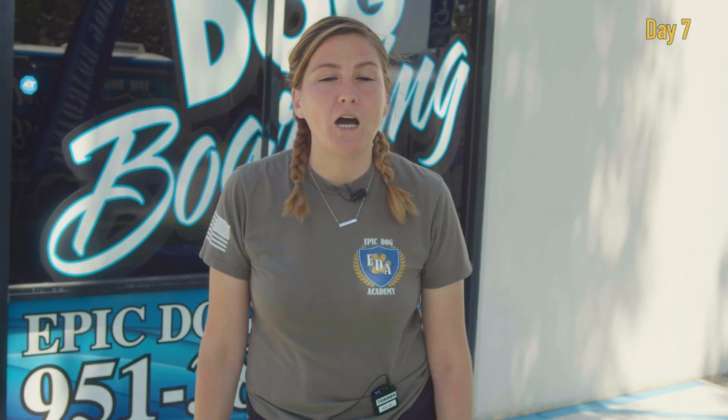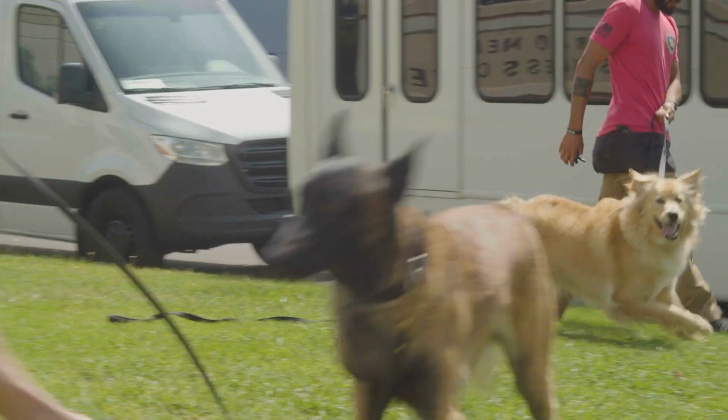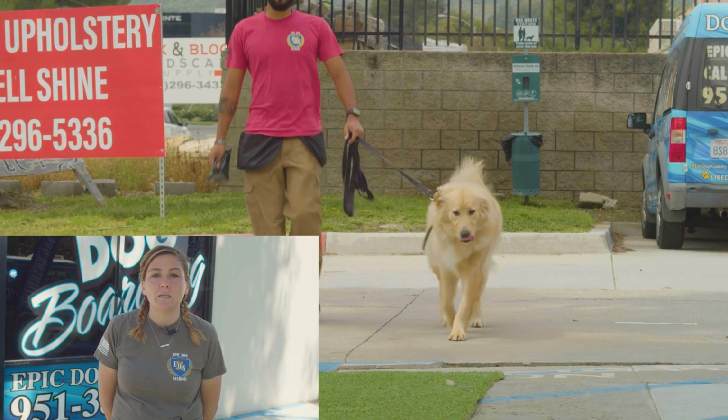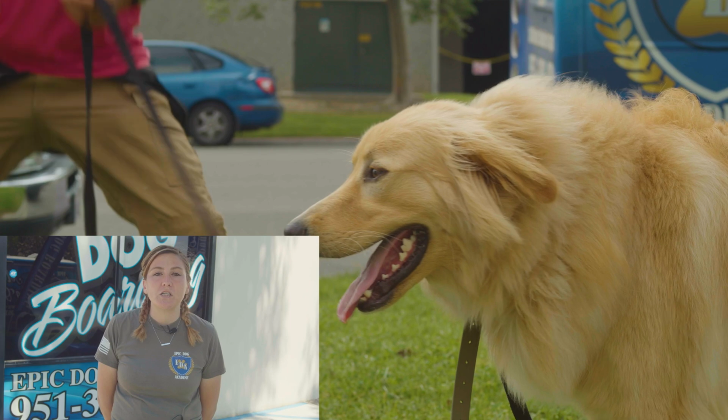My name's Olivia. I've been working with Rocky. Rocky is a character. When he first came here, he was super afraid, super scared. I think he just needed a couple of days to decompress and get to know everyone. By the end of the first week, he's doing a lot better. He's starting to come out of his shell a lot more.